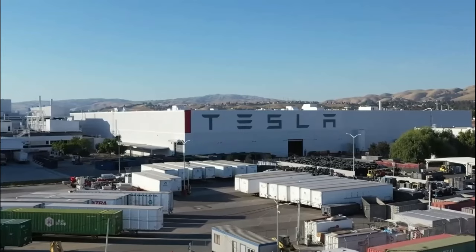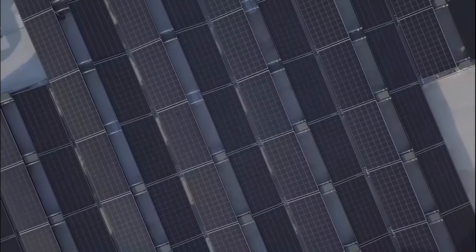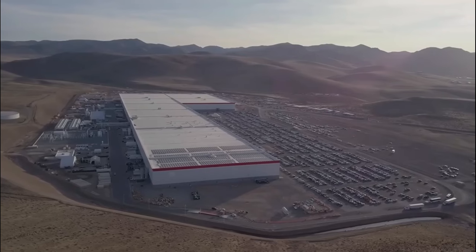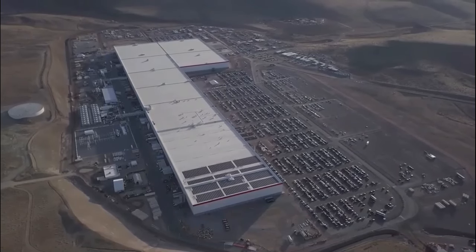deal. Despite initial administrative delays that drew criticism from Elon Musk himself, the Gigafactory opened in 2022, providing employment for over 10,000 people and steadily ramping up production.